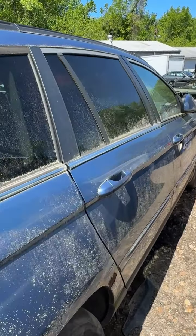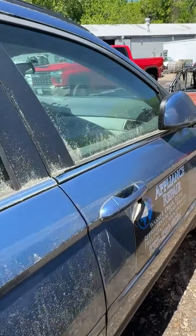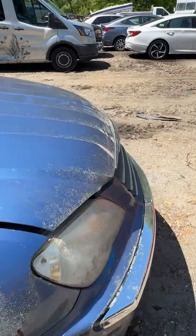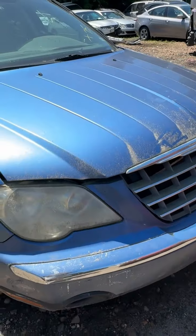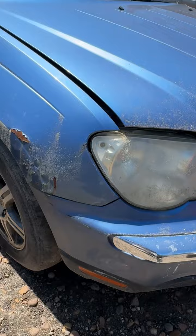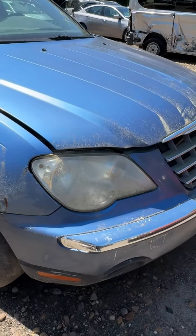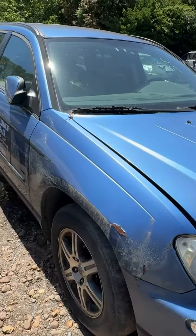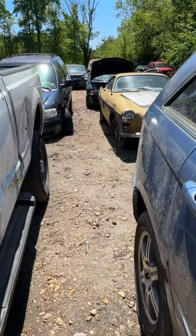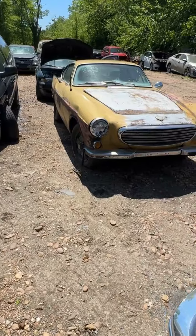Going back up the passenger side, don't really see anything. I wish this one had a bath. It would probably look a lot better. Back up to the front, you can see the damage right there on the front fender. And that is a look at lot number 75, your 2007 Chrysler Pacifica. Lot number 76, yeah, this is pretty cool.